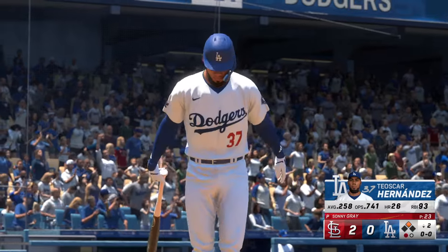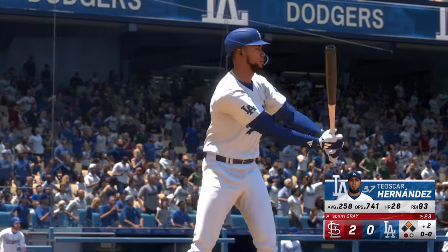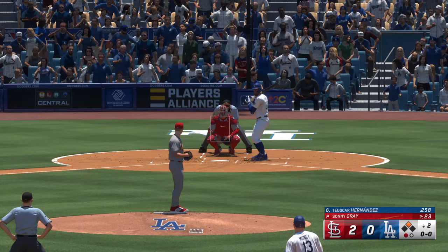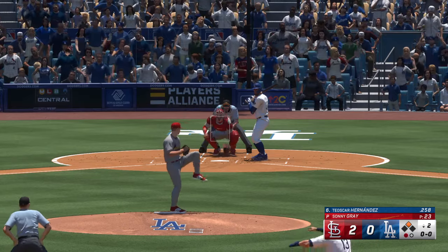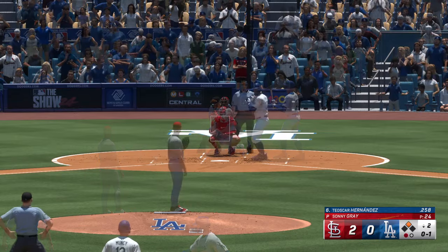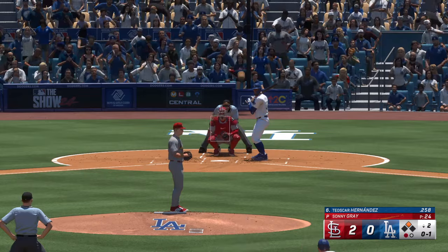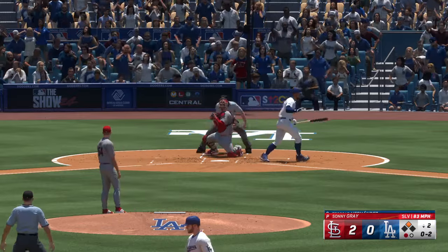And now Teoscar Hernandez. Listen, there's absolutely no reason to pitch to this guy right here. You nibble, you see if he'll expand his zone, but don't give him anything to hit. If you walk him, not a big deal. You have a double play opportunity set up. Fastball for a strike. 1-1. And I know you want to be patient as a hitter, but you've got to be ready to jump on the first thing straight. And he got one right there, but left the bat on his shoulder.